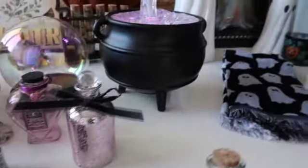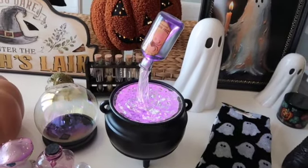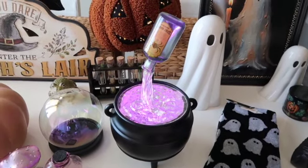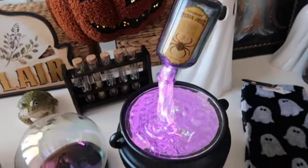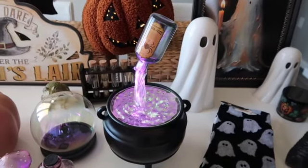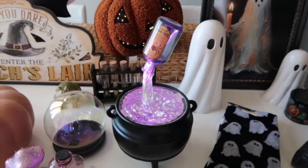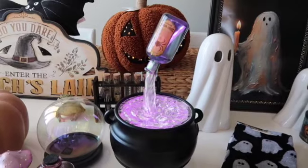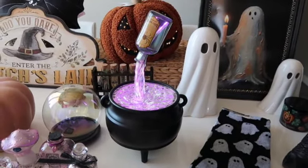And then finally, last but not least, my absolute favorite Halloween decor piece from this year is this guy. This cauldron was quite pricey. It came from Grandin Road, but I love it so much. You guys know I am a sucker for anything that involves Halloween and magic, and the fact that it looks like an invisible witch or ghost is pouring this bubbly, sparkly purple potion into this cauldron just gets me so excited. I had to have it. I cannot wait to show you guys how I use this to decorate this year.